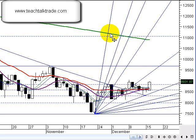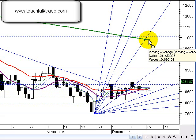And also just take note of the 200-day moving average is coming down ever so slowly. And again, that would be an upper bound that would be hitting our head if, in fact, we went up that high. Have a wonderful trading day.